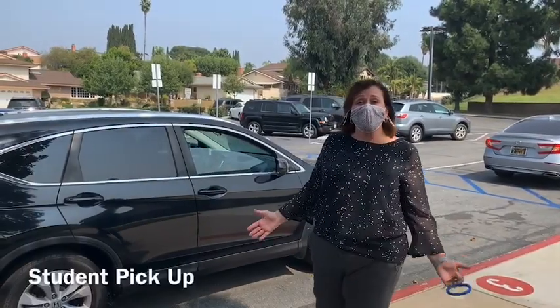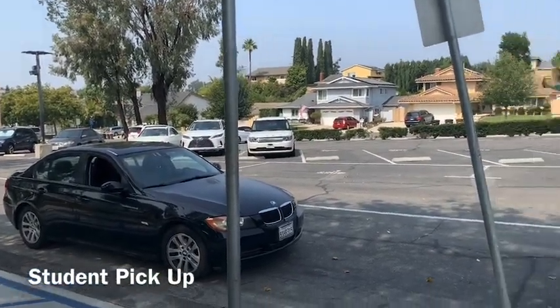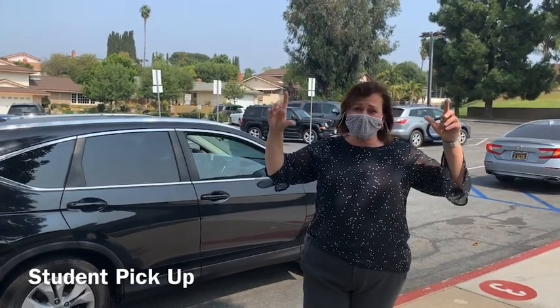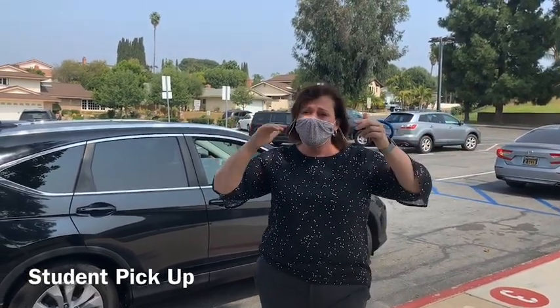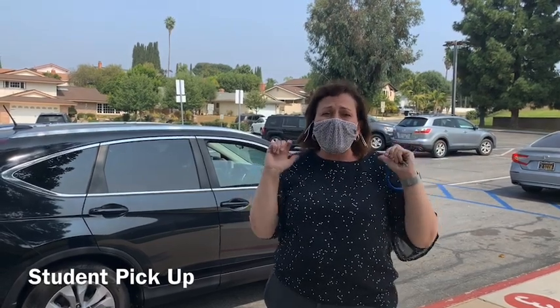All right, pickup's going to be a little different. When you come back, the drop-off is going to be cordoned off, and there's going to be a person there, and we're going to have a sign for you. It's going to have your child's name or children's names. You're going to need to throw that up, and that way, when your kids are lined up out here to go home, we're able to say, this is the child that's going home.